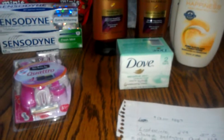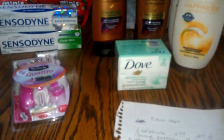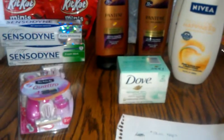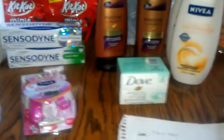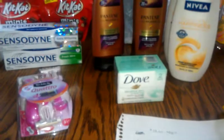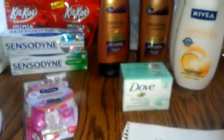But I thought CVS had a coupon policy, I guess I got a coupon Gestapo, the police. She said no, I can't take that off. And I told her to wait till the total and everything, then I have her take it off.